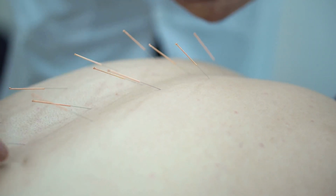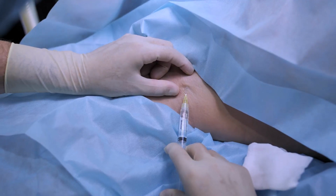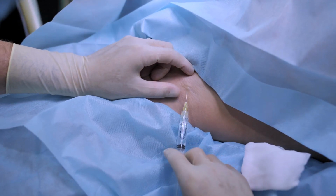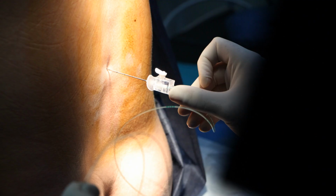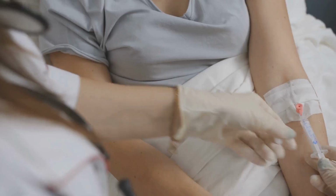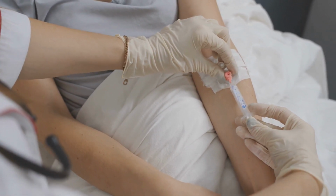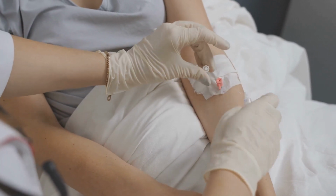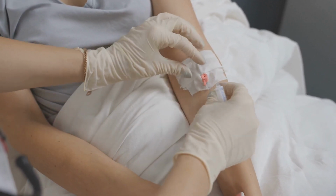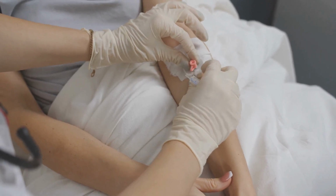The healthcare professional must identify the right spot for the needle to go in. This is typically between the 4th and 5th lumbar vertebrae, where the risk of puncturing the spinal cord is minimal. The needle is then gently guided through the skin, subcutaneous tissue, and ligaments before it finally reaches the epidural space. Now, let's talk about depth. The depth of needle insertion is vital because it determines whether the needle reaches its correct destination, the epidural space.